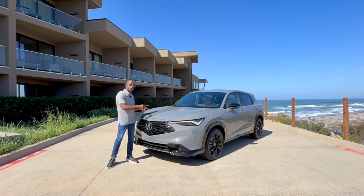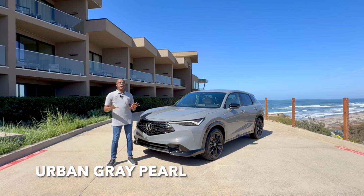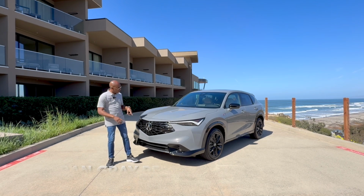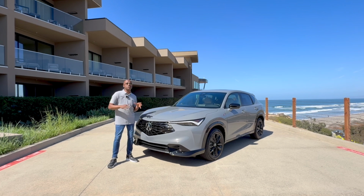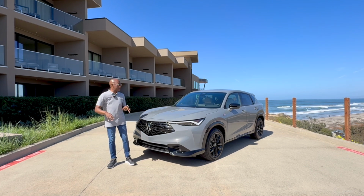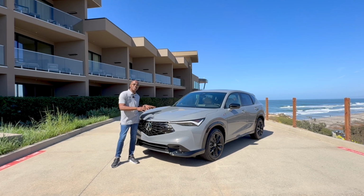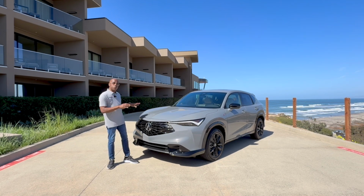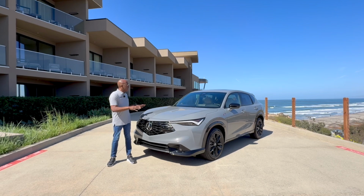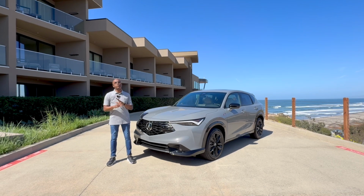Now, again, that doesn't include D&H or the premium paint charge that you might incur, because this car has the premium paint, which is called Urban Gray Pearl. It's a beautiful color. There's a lot of gold flake on this one. We'll go ahead and look at that in the exterior, but you're going to have to pay extra for that. But even still, at $44,000 fully loaded, that seems like a lot of car for the money, and we'll go through all the details.